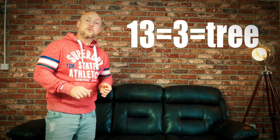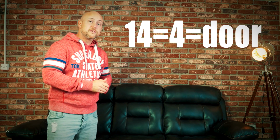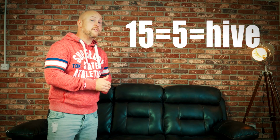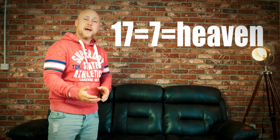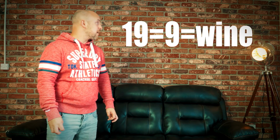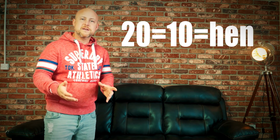13, so we're not going to think 13, we're going to think 3. What rhymes with 3? Tree. 14, 4, door. 15, 5, hive. 16, 6, sticks. 17, not going to think 17, going to think 7, heaven. 18, 8, gate. 19, 9, wine. And 20, we're going to think 10. What rhymes with 10? Hen.